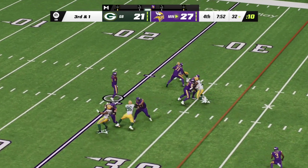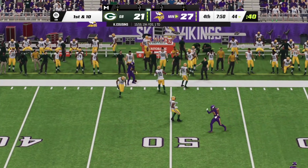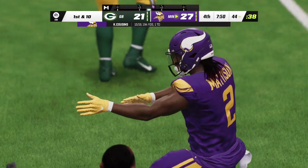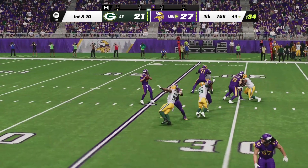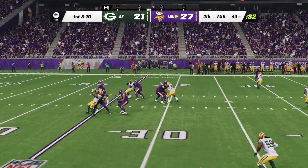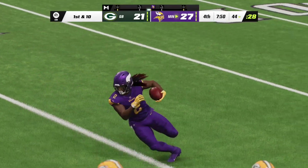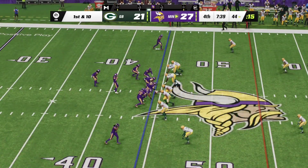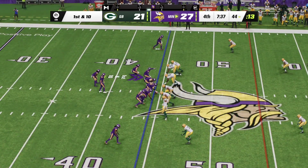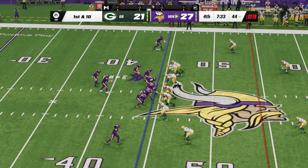On 3rd and 1, here's Cousins. And he's got his man on the out route. And he goes out of bounds just shy of the 45. The defense surrenders a 13-yard pass play there on 3rd and 1. Short yardage situation, you have to wonder if they thought that they were just going to run it inside. But you have to be cognizant of the back slipping out of the backfield trying to find some open space. And that's exactly what he does to the tune of a first down.